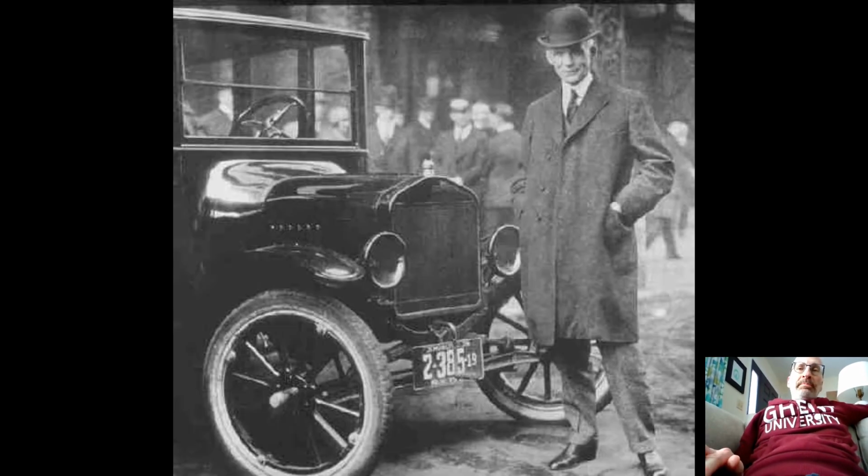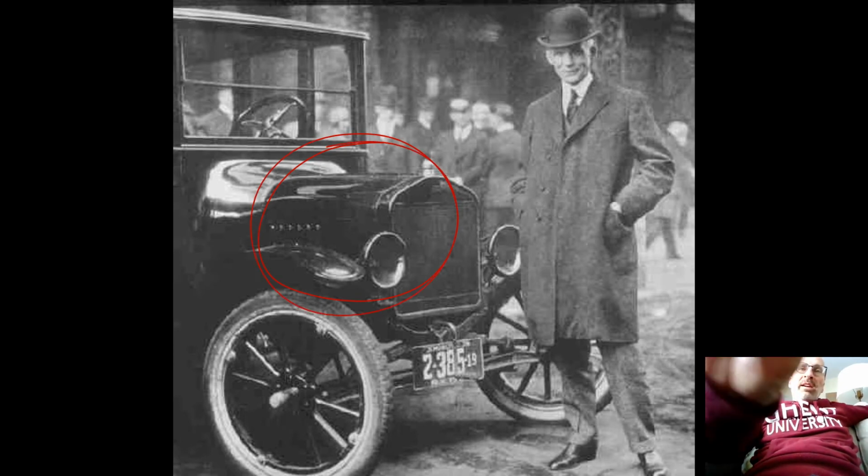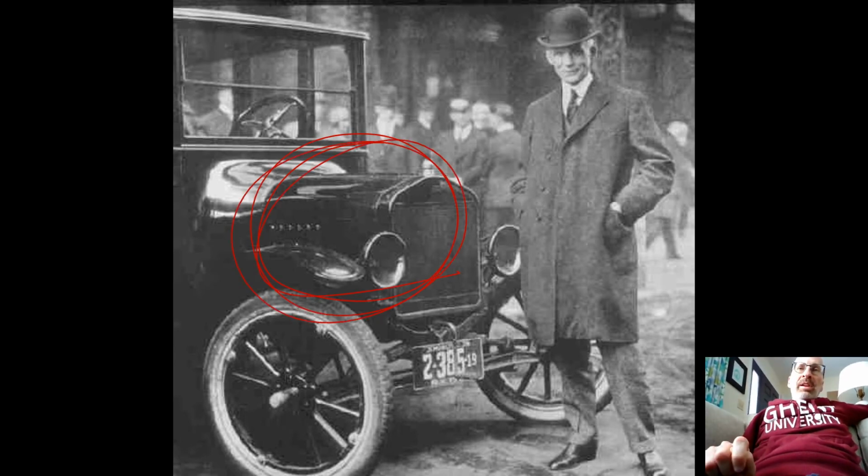And there's Henry Ford with his famous Model T, which was the first mass-produced affordable car. He did not invent the car. First mass-produced affordable car. And it was available in any color you wanted as long as that color was black. And why did he choose black? Anyone? Anyone? It was the fastest drying paint. So speeding up the assembly line. Black, for many years, was the only color choice because it dried faster than any other color.